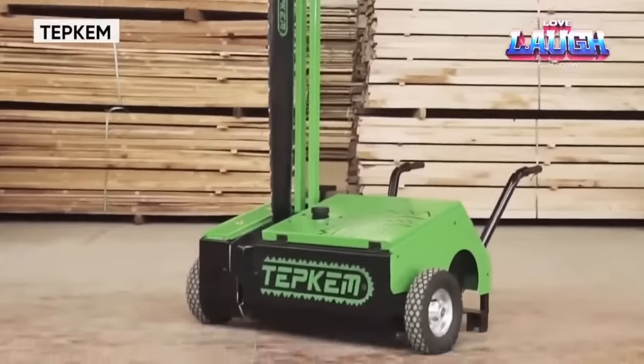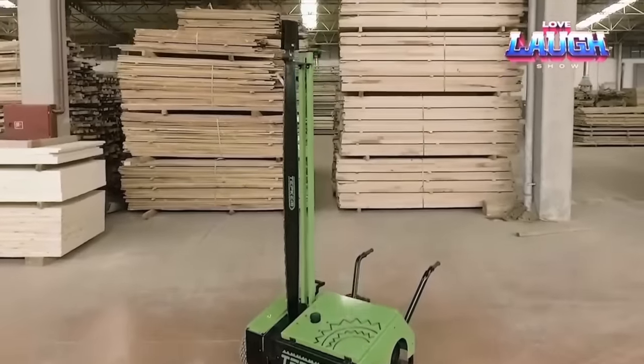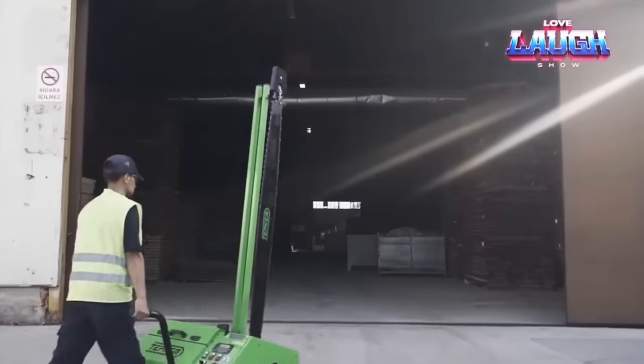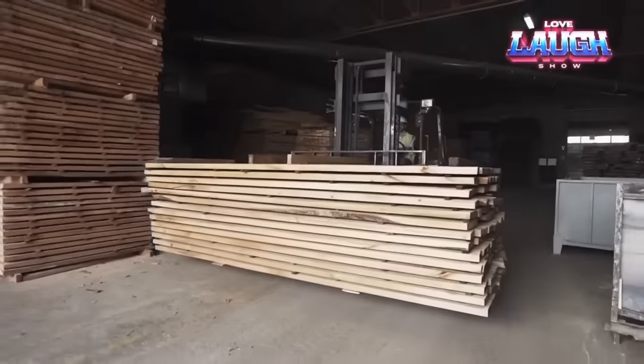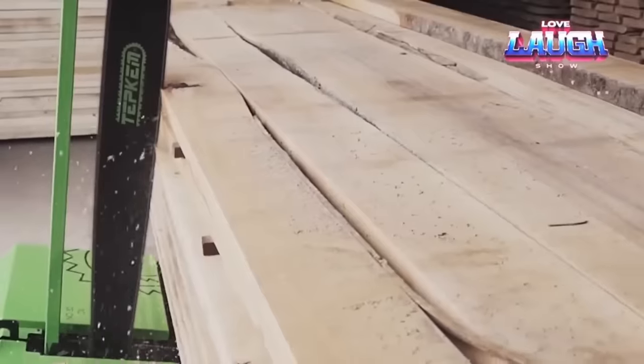The Tepkim Portable Electric Log Cutting Machine. This compact dynamo, powered by a 10-horsepower electric motor, delivers clean and quiet operation, effortlessly slicing through logs up to 14 inches thick. Its safety features, including an emergency stop button and integrated guards, prioritize user protection.